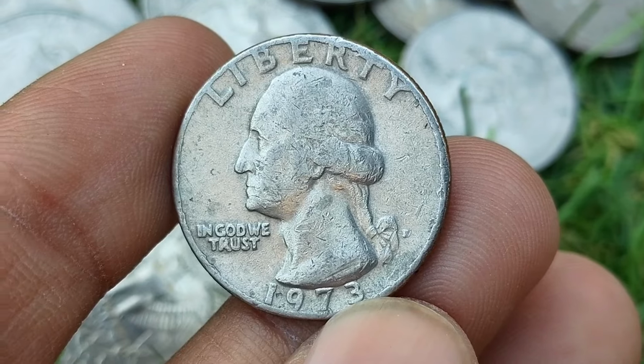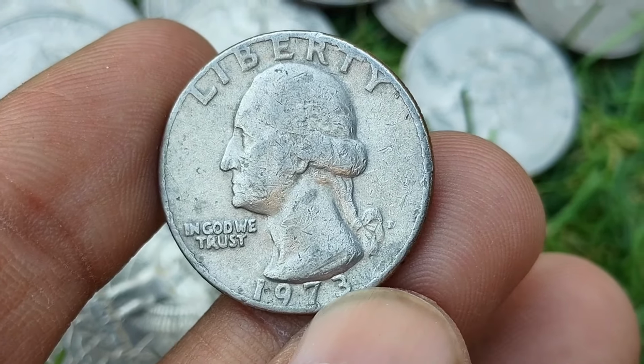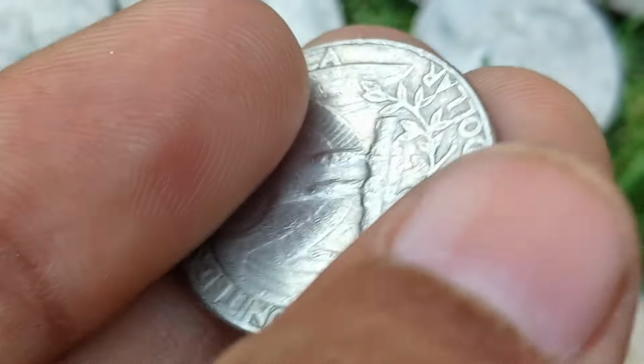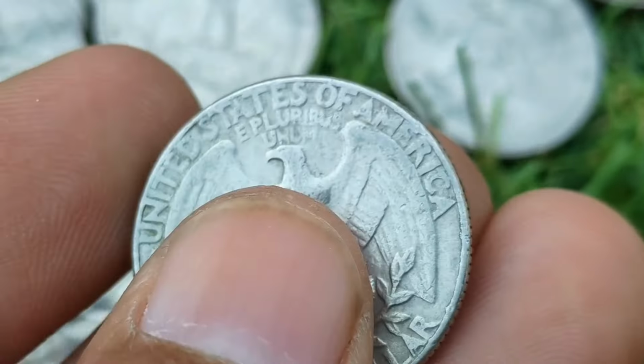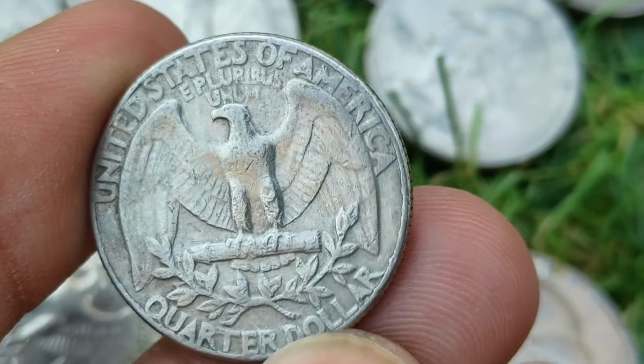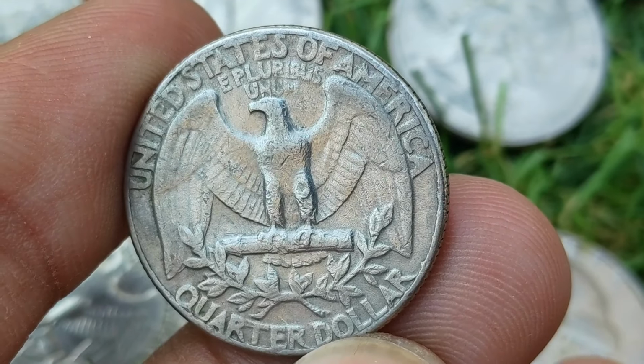Verified by NGC, 60% off-center, $1,750. Strong luster. Date still visible. Dramatic strike made it a showpiece. Broad strike with die crack, $1,250. Error plus die crack combo increased value.